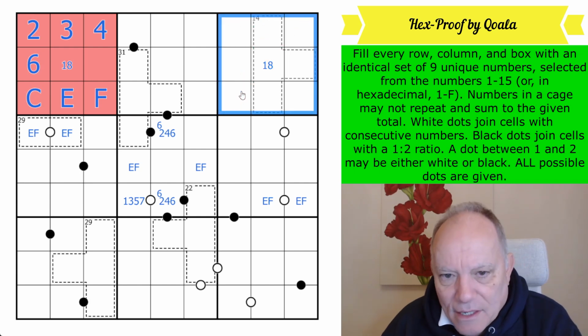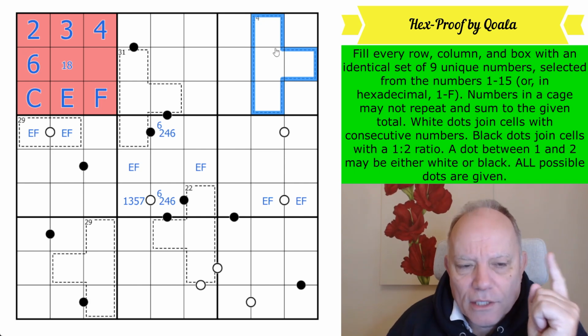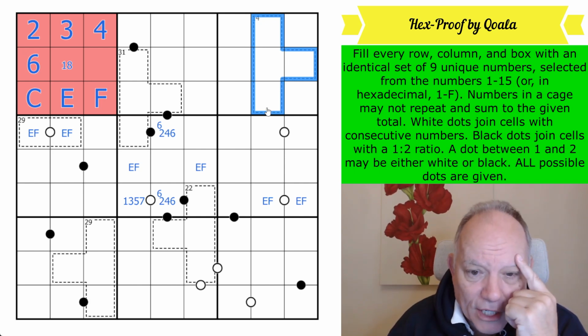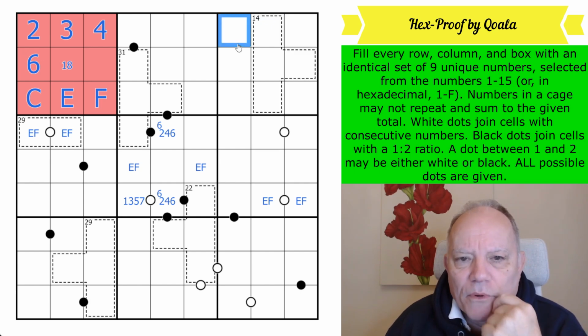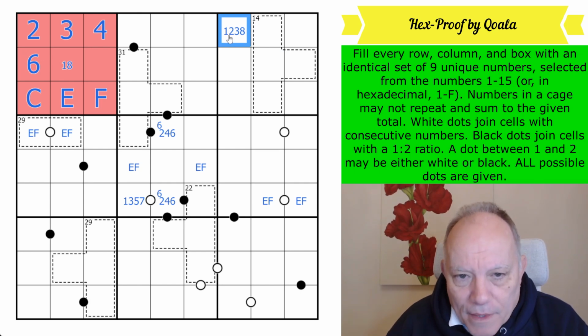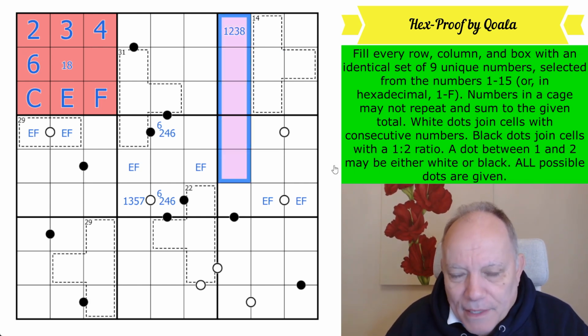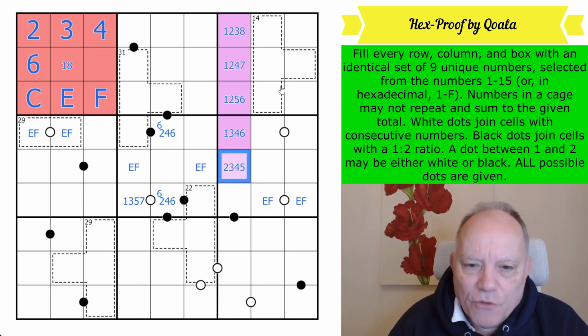And I'm going to look at this because the 14 cage isn't just difficult to fill with low digits. There are a number of possible fills of a 14 cage. I'm going to list them here in another aide-memoire. What an exciting development. It's become all aide-memoirs today. Right, 1, 2, 3, 8, 1, 2, 4, 7, 1, 2, 5, 6, 1, 3, 4, 6. Oh, and 2, 3, 4, 5.